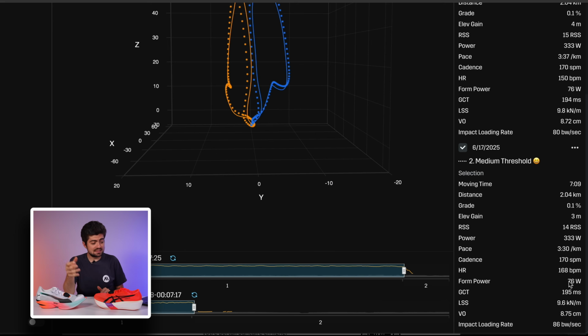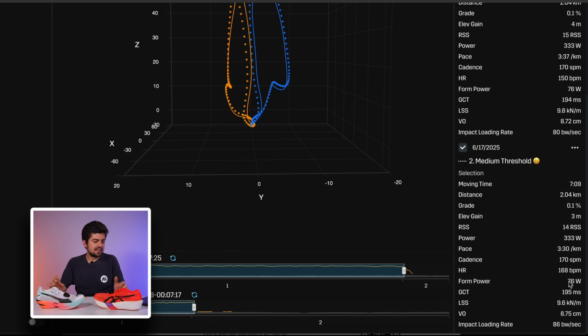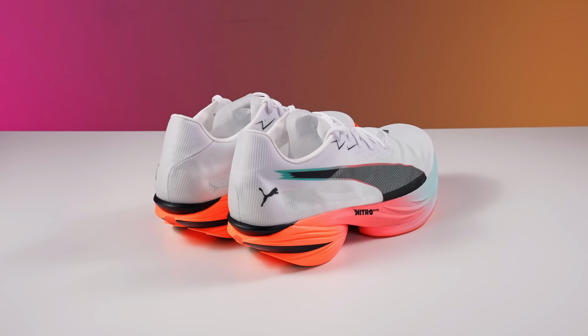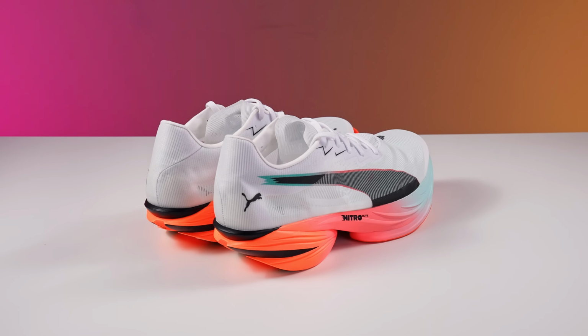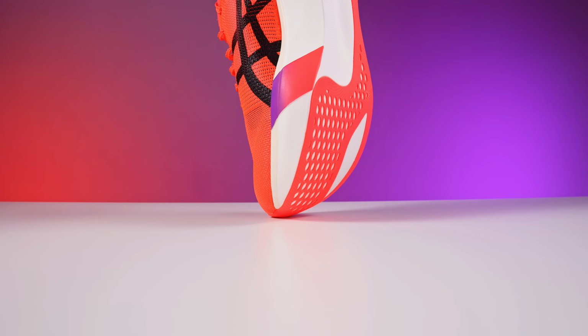And last but not least, also quite interesting, the impact loading rate. What is it? The impact loading rate essentially is how much load, how much stress you're putting on your lower legs every second, and therefore how much kind of fatigue you are creating over time with a specific shoe. And here again, the PUMA is higher at 86 and the ASICS is at 80, meaning that you have a bit less of that fatigue, of that loading applied to your legs with the ASICS shoe. And that again would correlate with my feeling.